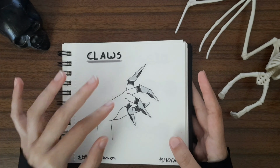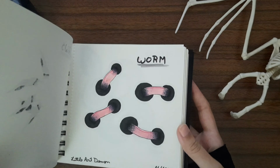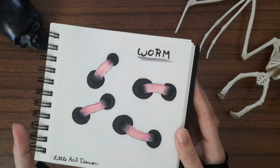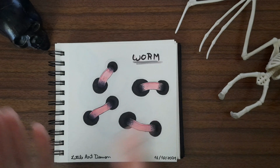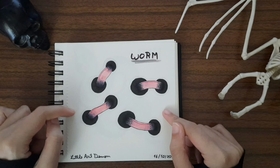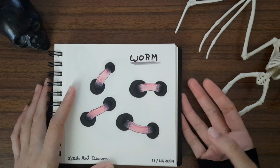I think they are really cool and I really like how they look. On day 16 we have worm. So I just drew some holes and worms coming out of them and going through them. You can write in the comments if you think this is just one worm or multiple.